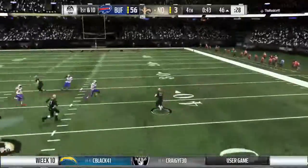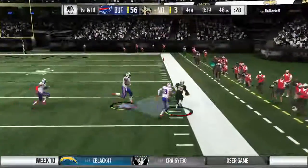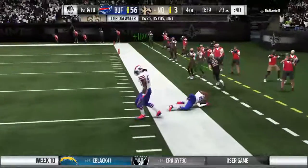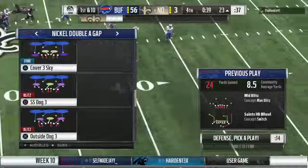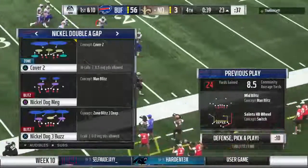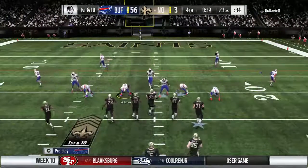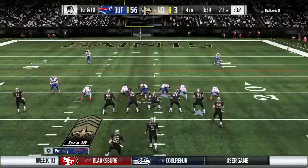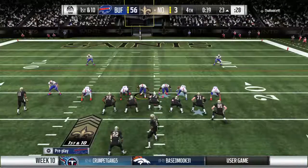Bridgewater now looking to throw on first. This one complete to Ingram. Oh, and now he bowls him over. That one goes for 24 yards. Offense for them has been at a premium. You wonder where plays like that have been all game long. They're thinking the exact same thing themselves, but they're also looking forward now, because now these plays are really for next week, trying to get some momentum going.